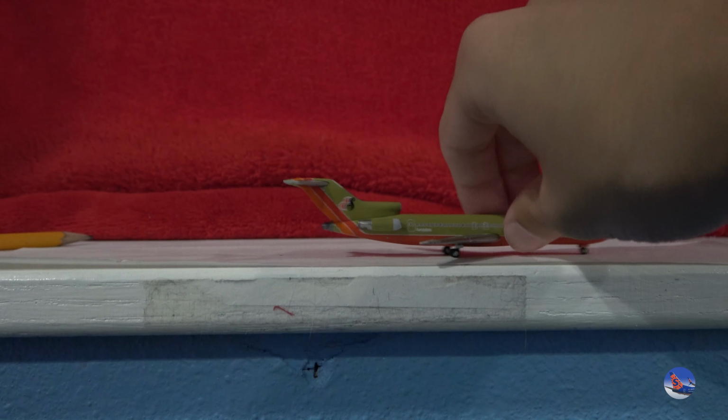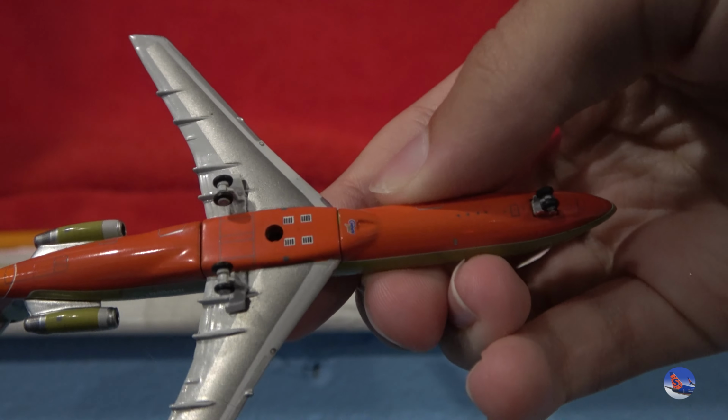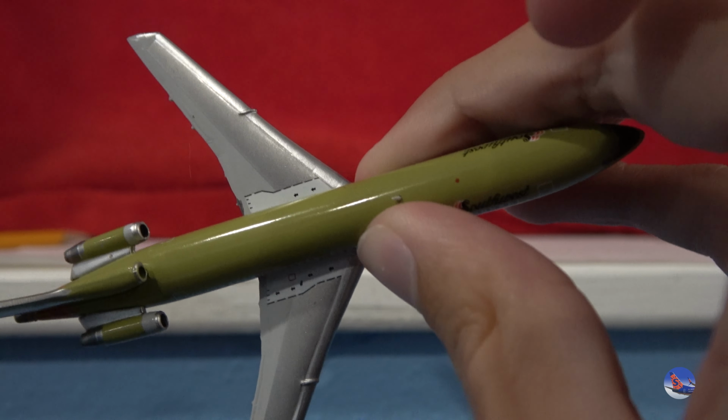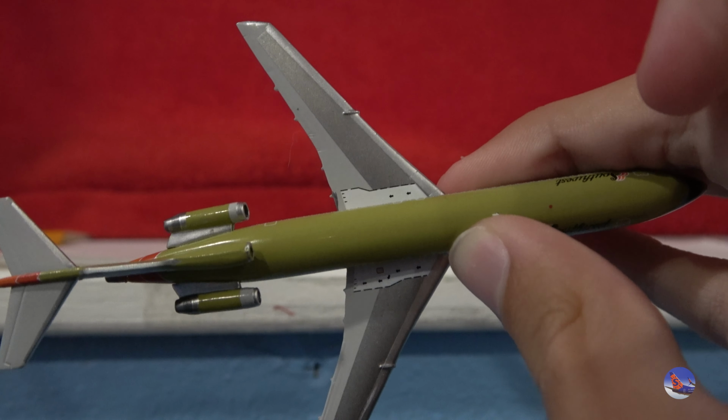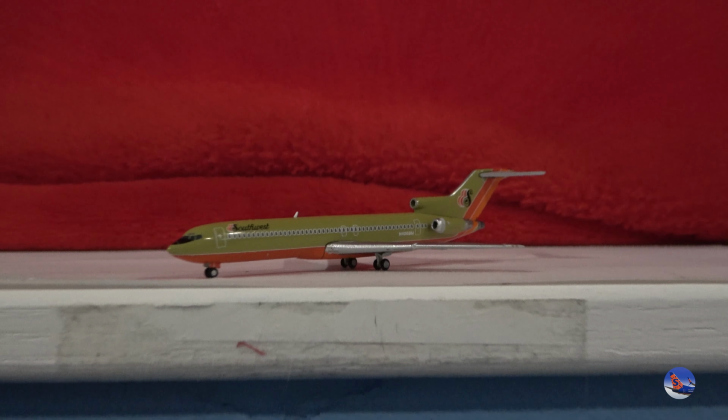Very good. Underneath of the aircraft, we have the Gemini Jets logo and the stand hole, along with various details printed on. And then the top of the aircraft, we have the beacon light, one antenna, and the overwing exit markings, along with the very lovely engines that are molded pretty much perfectly.